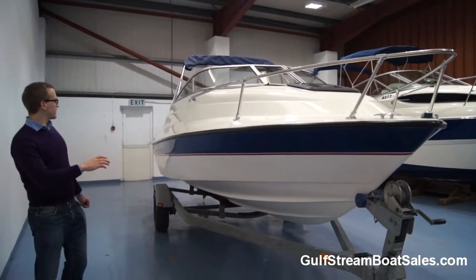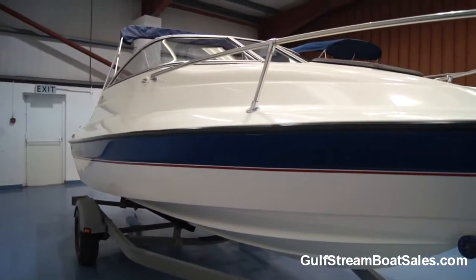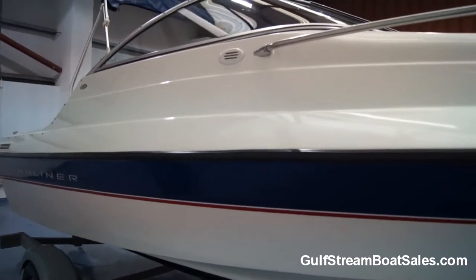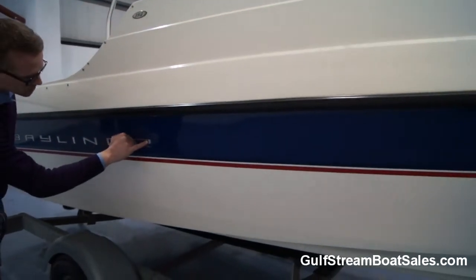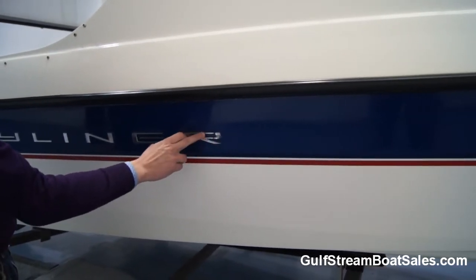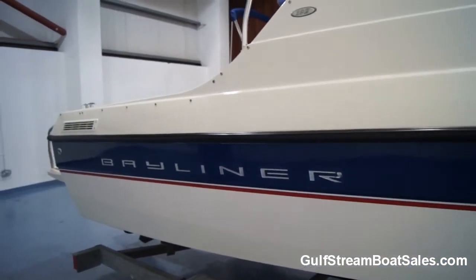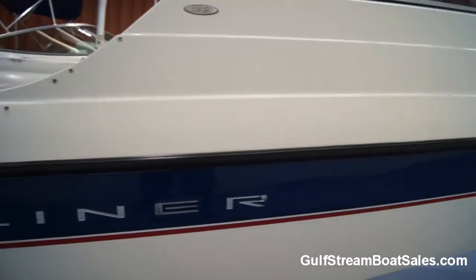Looking down along the starboard side then, it's the same story. There's no marks down along this side at all. Again, the rub rail is in perfect shape. Gel coat both above and below. That rub rail is very good. There's one little scrape. I don't know what's caused this, but it's run through the sticker and broken the sticker, but we've glued it back down again. It looks fine. But again, on that side, that's the worst you're going to find. Engine vents, the cleats back.